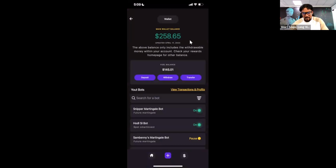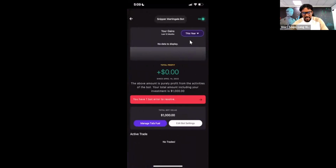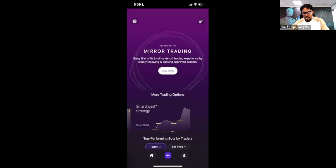So if I click on my Sniper bot, it tells me I have one error for that particular bot, not for every other bot. So it is very, very particular, and you're able to track when you need to take an action about any of your bots. So this and more are what you want to look forward to with the new app. And so much more is coming on the new app.